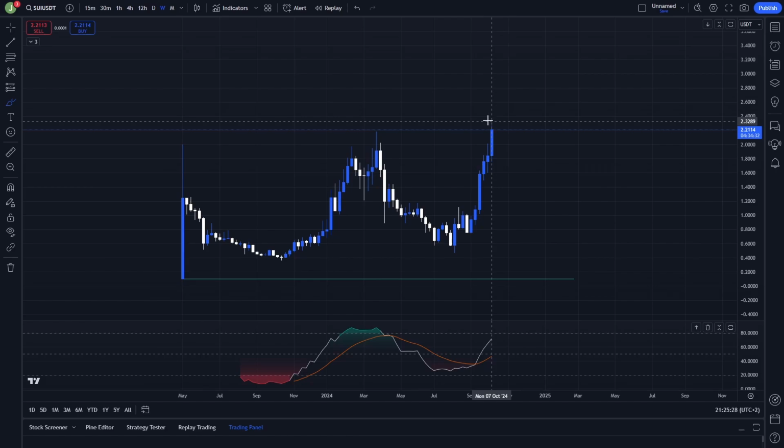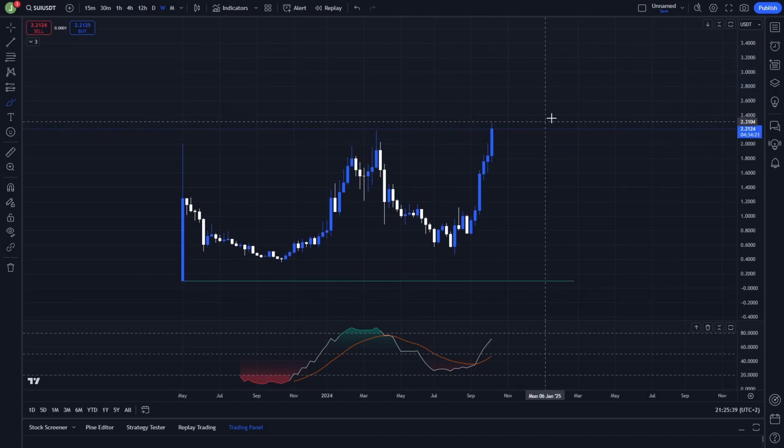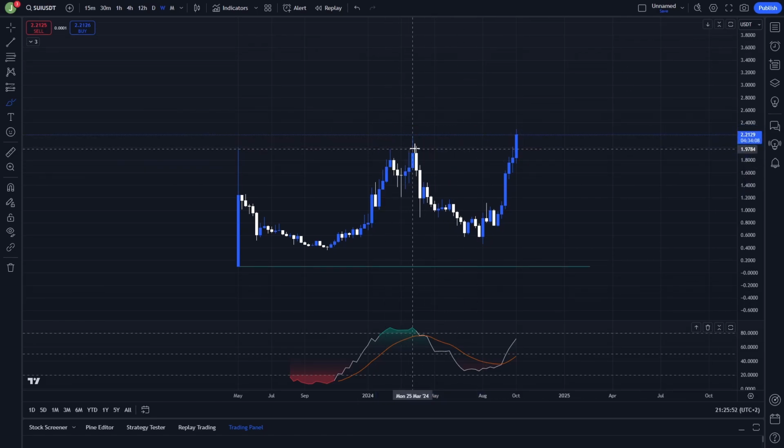The biggest disadvantage of this is that there is a really high probability that this coin will go up even without a support confirmation on the weekly time frame. But if you want, you can definitely wait for it. But as you can see, once we took liquidity here, we went back down without the support confirmation, but this was already the end of the previous bull market.